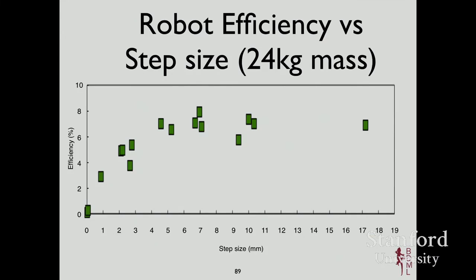Okay, so I've got to move forward a little bit. Yeah, that's right. So we have robot efficiency here. We see as the step size increases, the efficiency goes up as expected. However, our corner position here basically is on the order of millimeters.